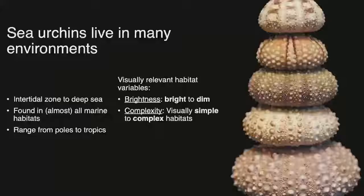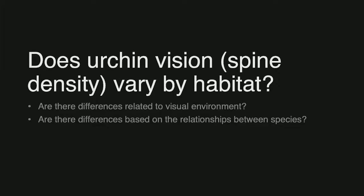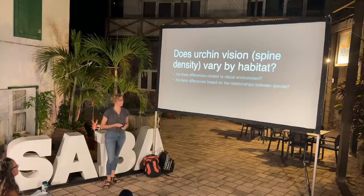When we think about where different species live, we can break it down into categorical environmental variables. We can ask, do they live in bright or dim environments? We can ask if they live in visually simple or visually complex environments. And we can look at the temperature of the water, because vision usually requires a very high metabolism. We think that maybe species that live in very cold waters might not be able to see because their metabolism just isn't high enough. So we want to understand if their spine density, which again we think determines resolution, varies by visual habitat. And we also have to take into account whether or not these animals are closely related.